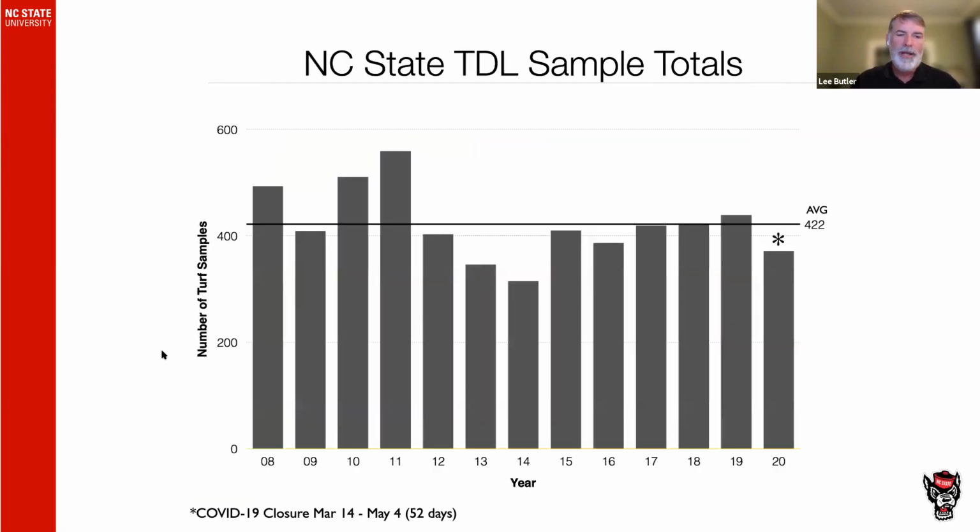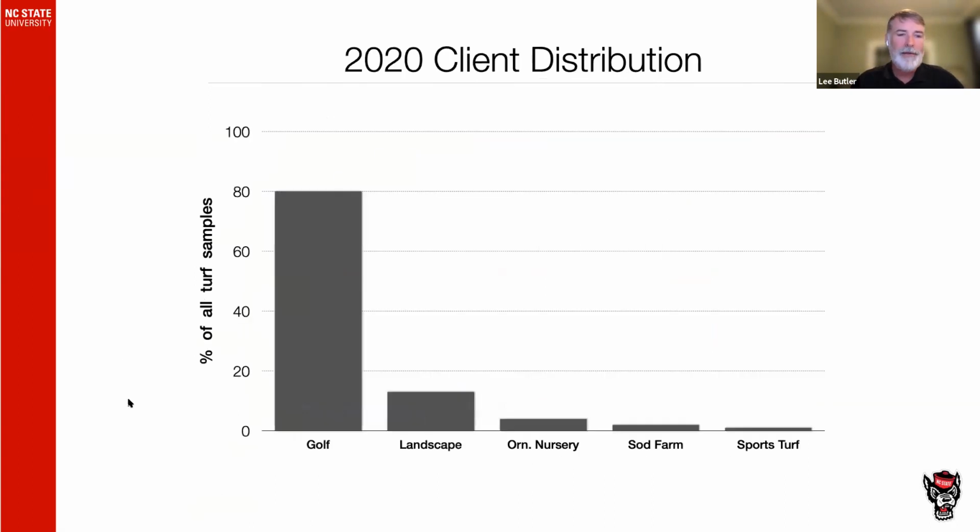We get about 420 or so submissions a year. That translates to about 800 to 900 plugs of turfgrass. So we have a lot of turf that comes through, but the majority of it is from golf courses. All right, so you see 80% of all of our turf samples come from golf, and that's almost exclusively from golf course putting greens. And we'll talk about that in just a second. And then you see landscapes, we get quite a bit of ornamental grasses, and do a lot of work with Hoffman. I'm pretty sure you folks are familiar with Hoffman Nursery up in Rougemont or Bahama. So we work with them a lot. Then we don't really get all that much from sod farms or sports turf, right?